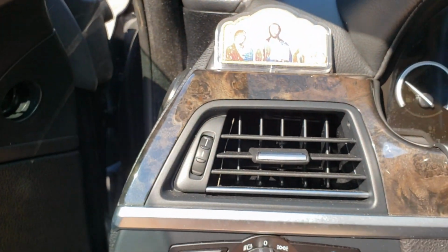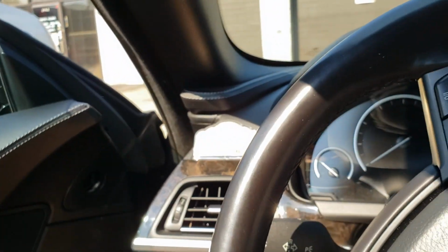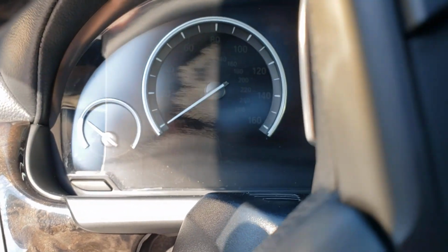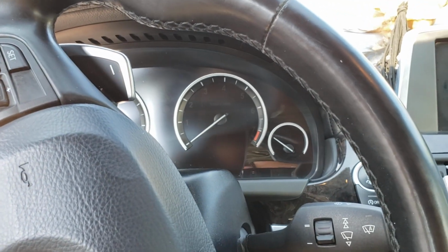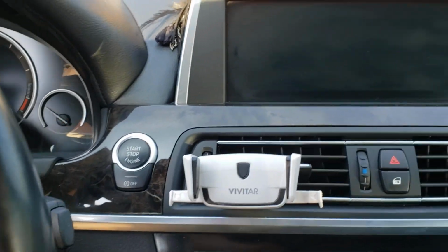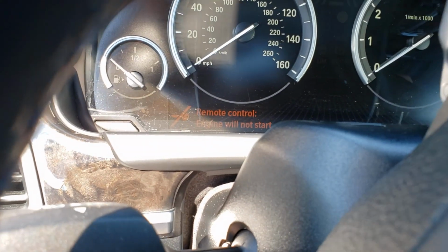It's got this nice panel wood. It's got leather everywhere. Look, it's got leather up here. But it's really tough leather. I don't know why they wanted to do that. It's interesting how the gauges kind of disappear. Now, this is pre-digital stuff. I'm guessing this thing is an 08 or a 10, something like that. I have to look. It's got the push button start. There's no key. Got the screen. Remote control will not start.